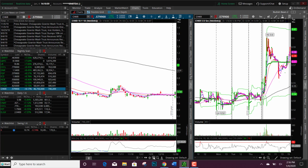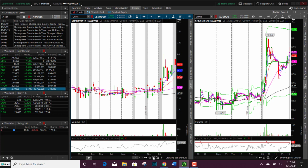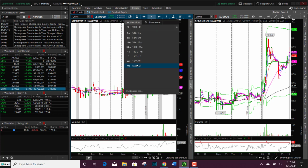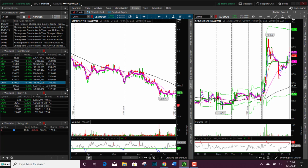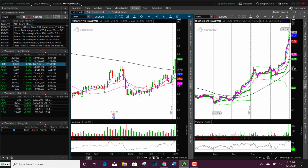CHKR. Okay, so I liked that it pushed up off of moving averages. It's got a 10-cent move, so it's got resistance at around 10 cents. Ew, that's a really ugly hourly, so I'm not putting that on. We got HIMX. So you can see cup, handle, broke out, 3 green days in a row. I'm not putting on 3 green days in a row.